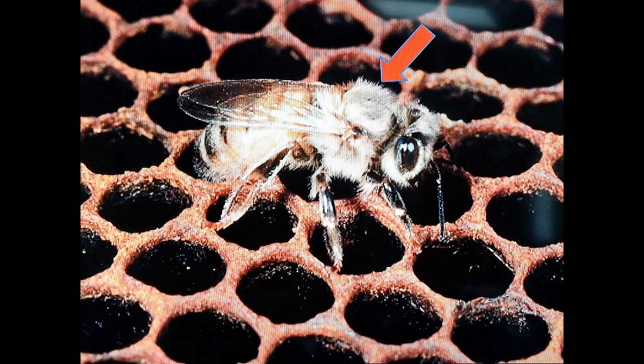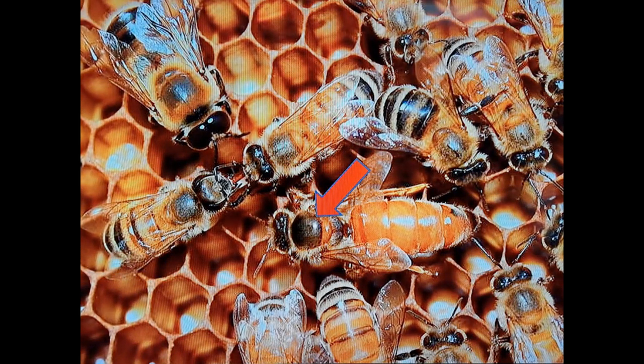Another thing about the worker bee is, once again, her thorax, when she first emerges, has a lot of hair on it. The queen will never have hair on her thorax. It'll always be black to dark brown. Now, older worker bees, the hair will start to wear off as they get older. So it can be confusing sometimes.